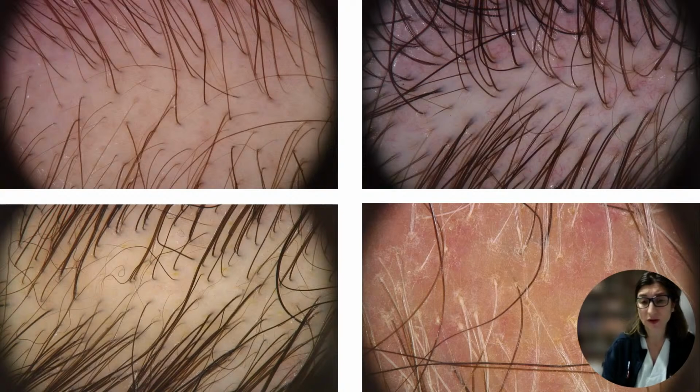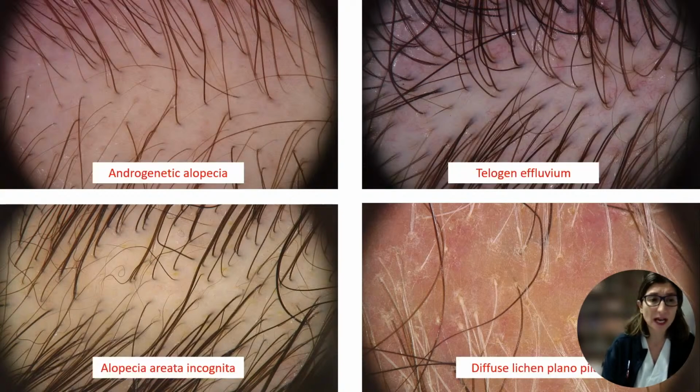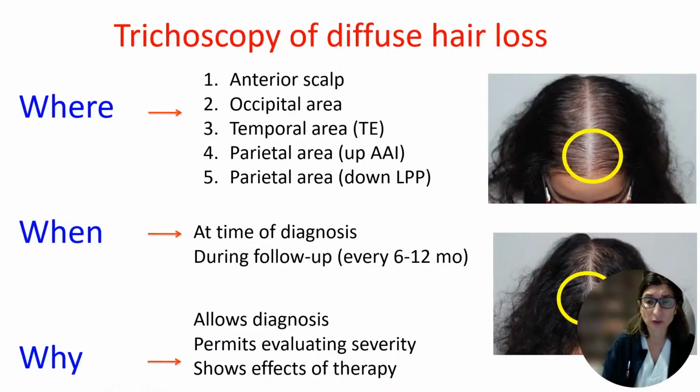It's easy to recognize or to suspect, as you can see, cases of androgenetic alopecia, telogen effluvium, alopecia areata incognita, and diffuse lichen planopilaris. So trichoscopy of diffuse hair loss is important to approach in a different way. It's important to compare, first of all, the anterior region versus the occipital area to confirm or not the presence of typical signs of androgenetic alopecia.